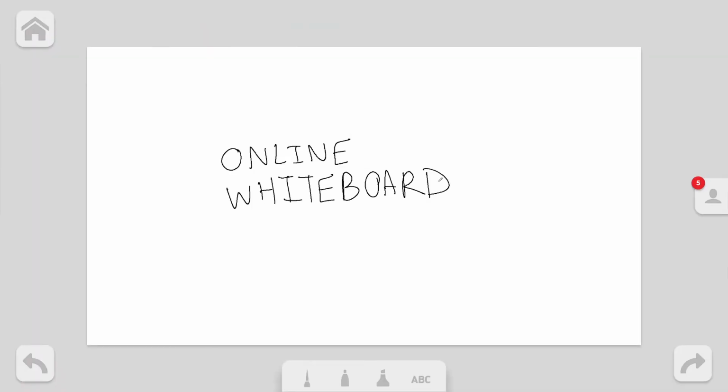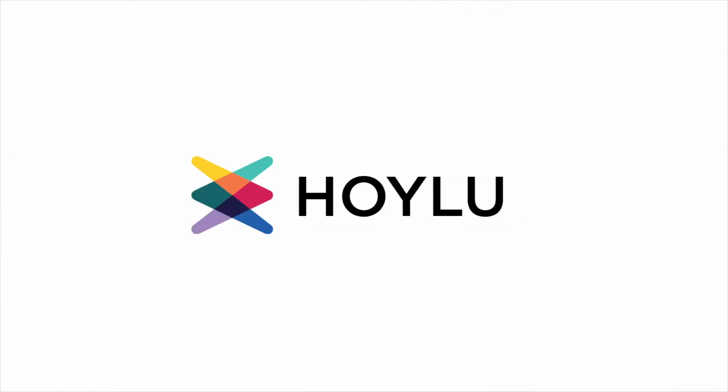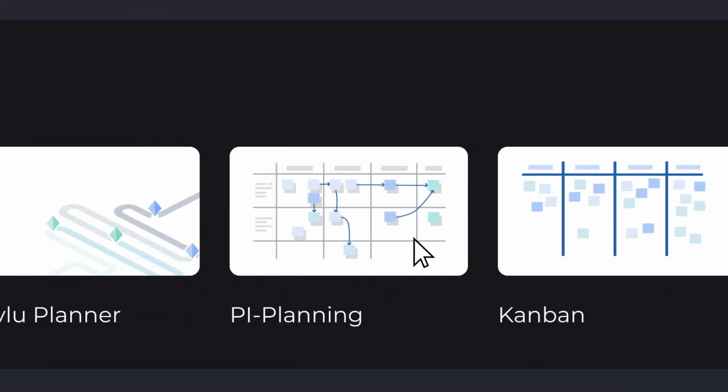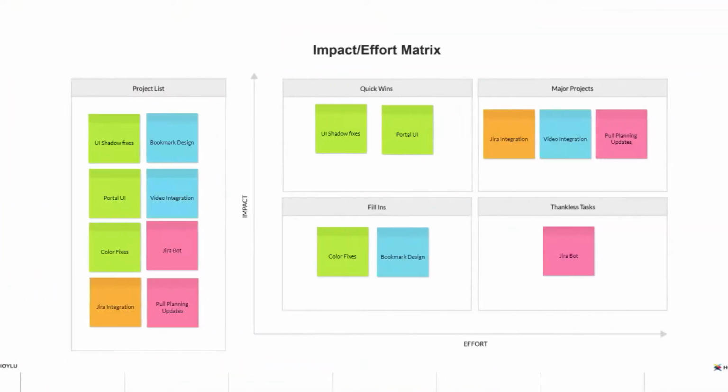Online whiteboards have become a great collaboration solution, but fall short when it comes to managing complex Agile projects. Enter Hoylu's Adaptive Workspaces, a new way for teams to plan, build, and track their projects. Hoylu's easy-to-use project modules fit the way your team works.